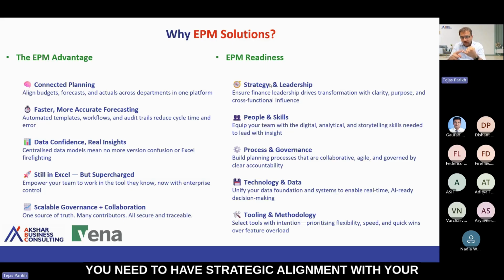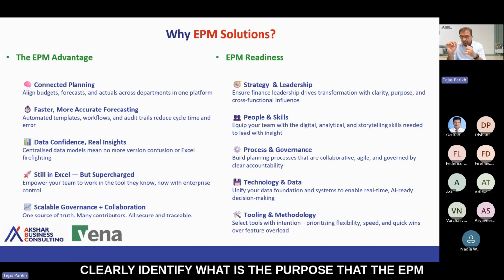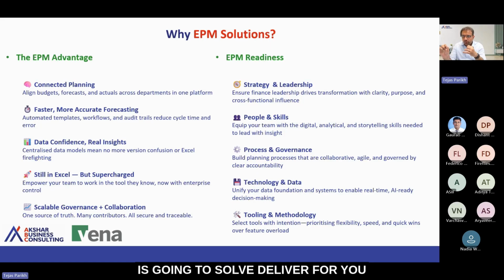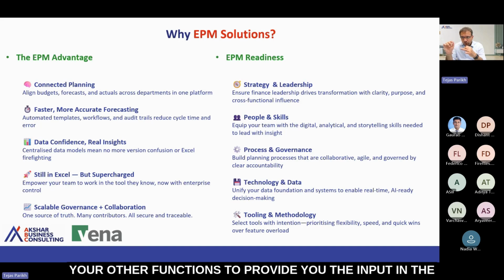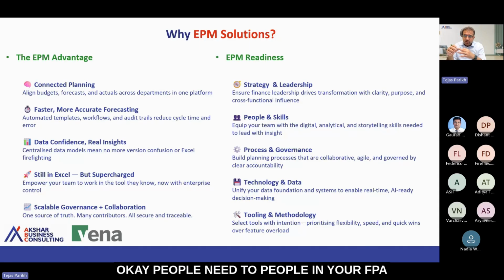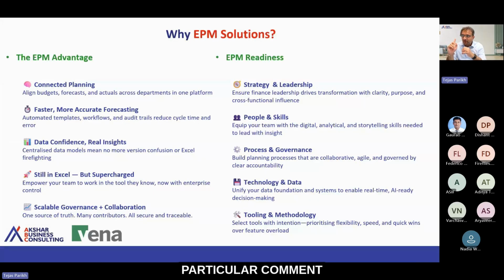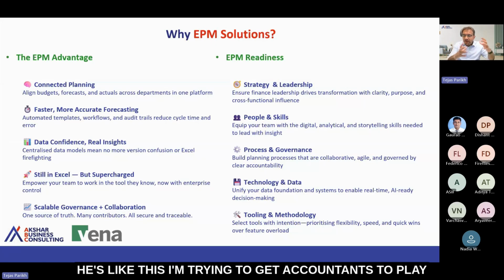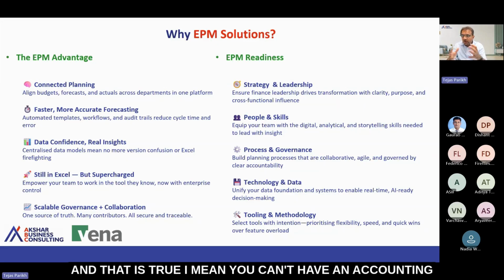You need to have strategic alignment with your leadership team in terms of clearly identifying what is the purpose that the EPM solution is going to deliver for you. You should have cross-functional buy-in for your other functions to provide you the input in the templates or in the EPM environment that you want them to work in. Okay. People in your FP&A team need to have the right digital mindset. So again, I was talking to a CFO and he made a very particular comment. He's like, I'm trying to get accountants to play with data and that's not working. Okay. And that is true.